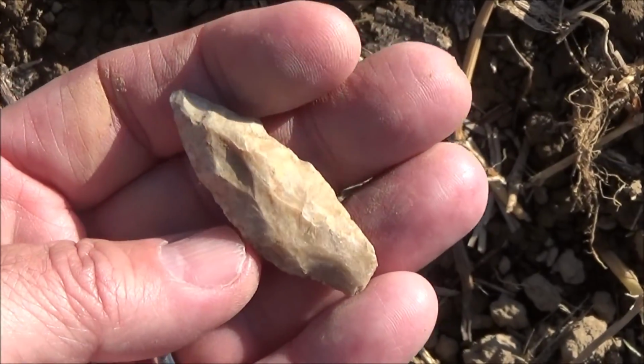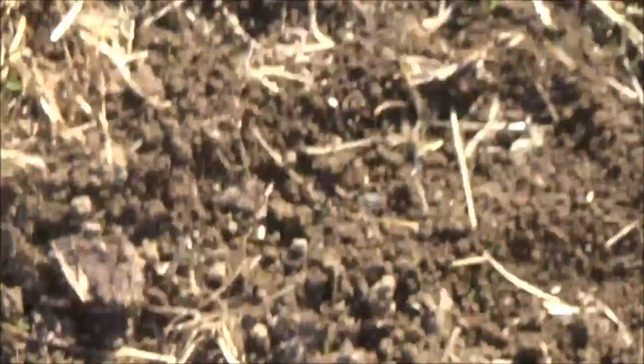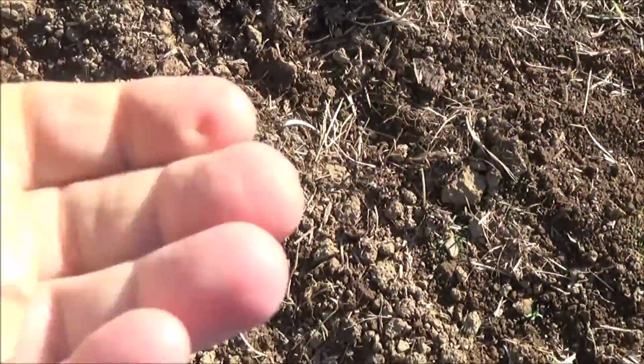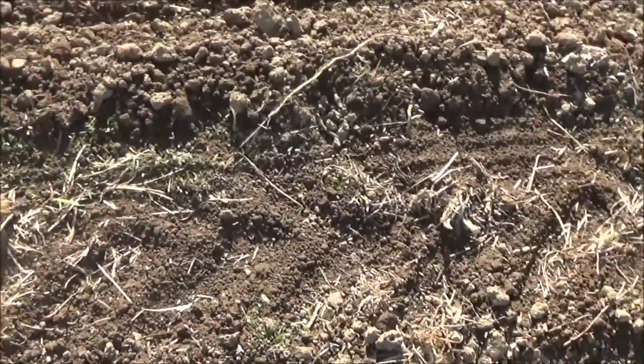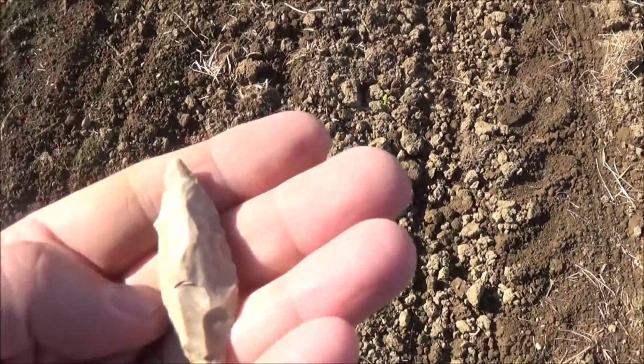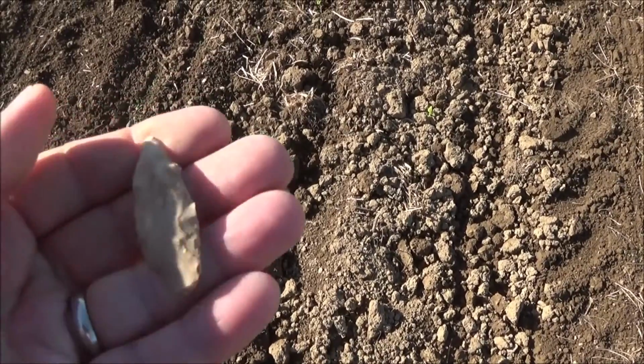Yeah, there's my day maker. I don't know if that's translucent or not. Not really. But yeah, we'll take that. Okay, well, I was hoping that the plow had turned something up from way down low. So we're on the board. Let's hope we can keep it going here.